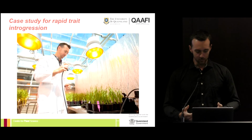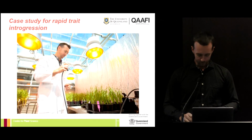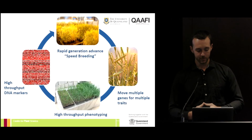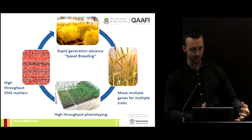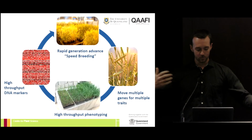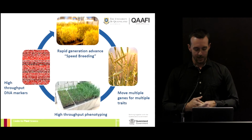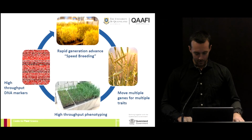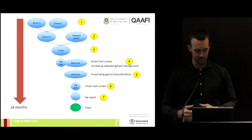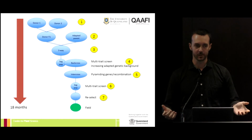And we coupled that with an assay we developed for grain dormancy. And we applied these phenotyping techniques in combination with the rapid generation advance through speed breeding, some crossing schemes to stack multiple genes, and high throughput DNA markers to maximize genetic diversity through the procedure. This is an example of what we did, and this was achieved in about 18 months. We had about 7 generations.